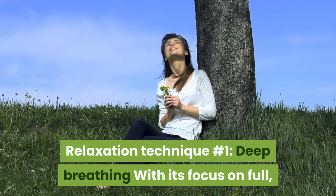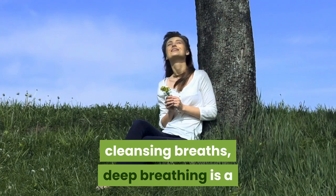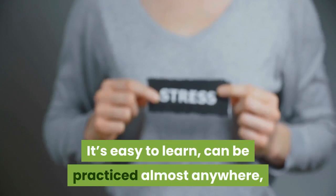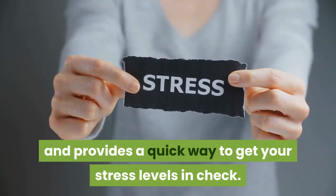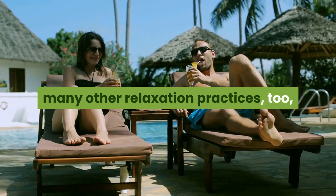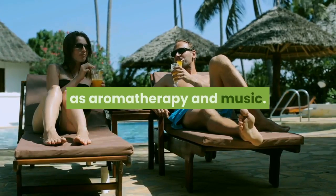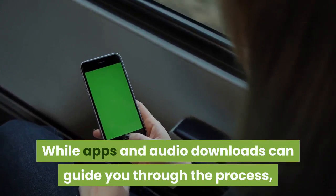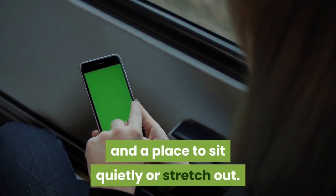Relaxation technique number 1, deep breathing, with its focus on full, cleansing breaths. Deep breathing is a simple yet powerful relaxation technique. It's easy to learn, can be practiced almost anywhere, and provides a quick way to get your stress levels in check. Deep breathing is the cornerstone of many other relaxation practices, too, and can be combined with other relaxing elements such as aromatherapy and music. While apps and audio downloads can guide you through the process, all you really need is a few minutes and a place to sit quietly or stretch out.